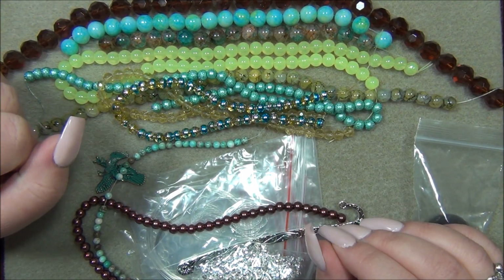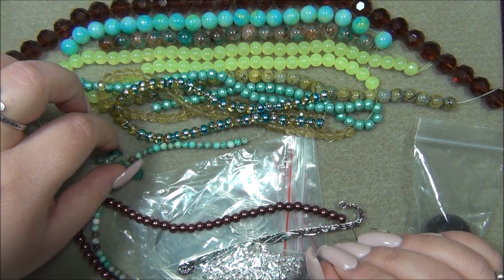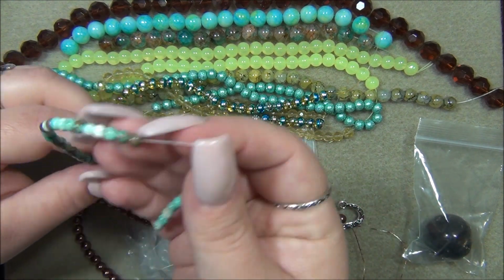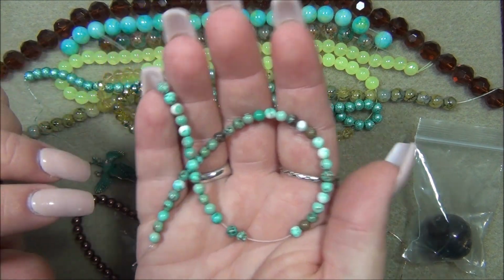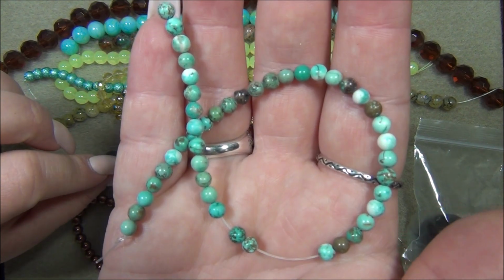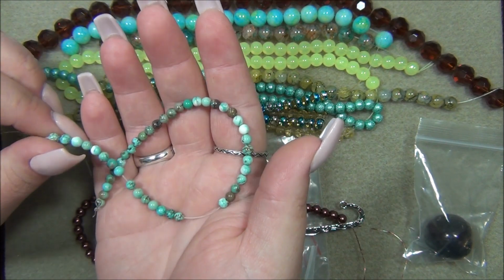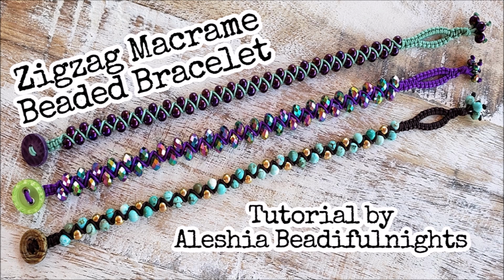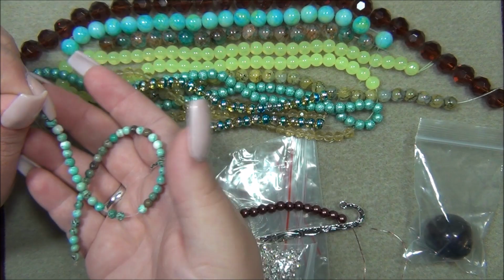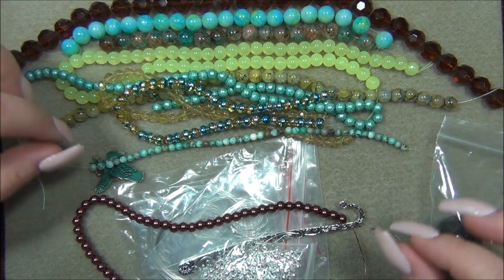The next thing is 6mm, already did that one, 4mm turquoise gemstone bead strand. This. So we did previously get this in a box, and I'm happy they're sending this to me again because I love turquoise. And I would like to have a billion of these beads here in my stash. I also did a bracelet with this the last time I got this. I'll put a picture of that up now. So if you want, you can go and do that project.